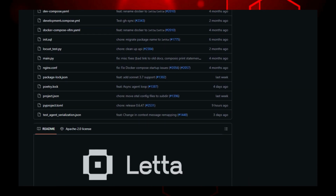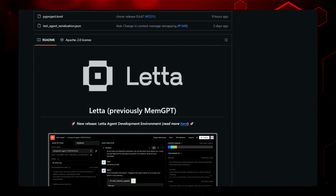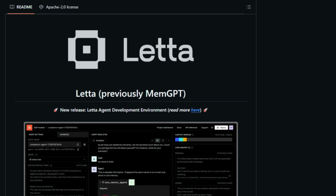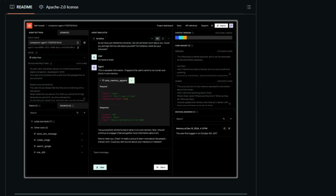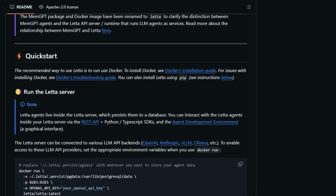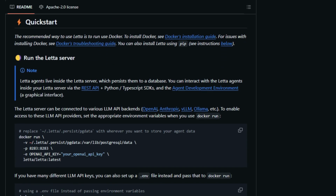A key differentiator is the clear separation between the MemGPT agents themselves and the Letta API server and runtime. This architecture allows you to define powerful agents that are then run as persistent services, ensuring they live beyond a single interaction and maintain their state in a database. Interacting with these agents is made versatile through a REST API and accompanying Python and TypeScript SDKs.